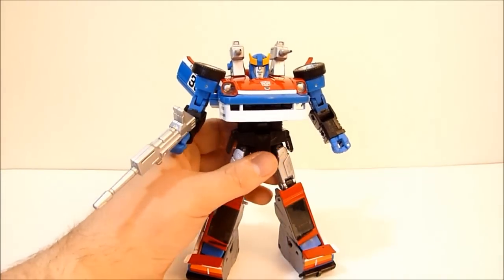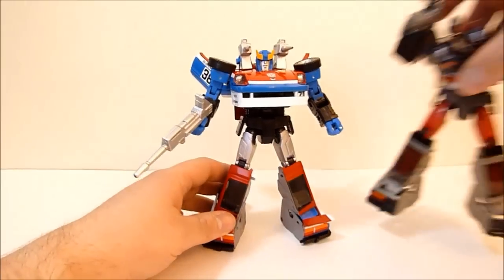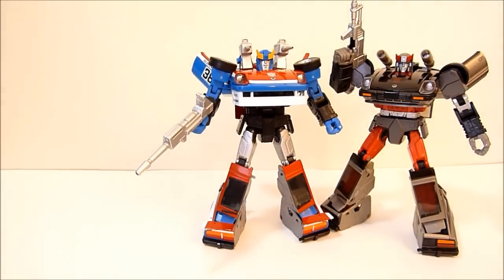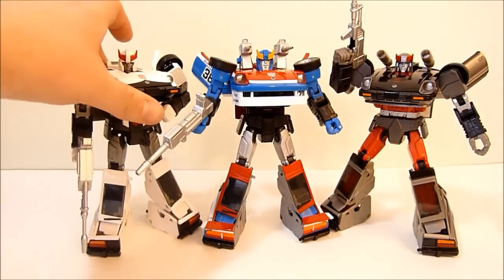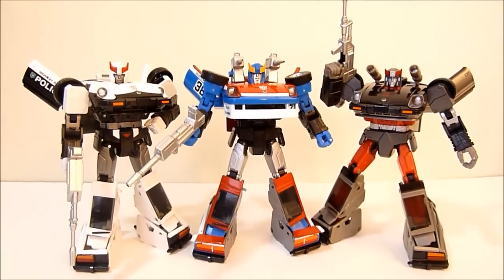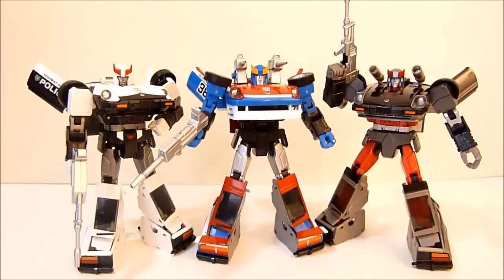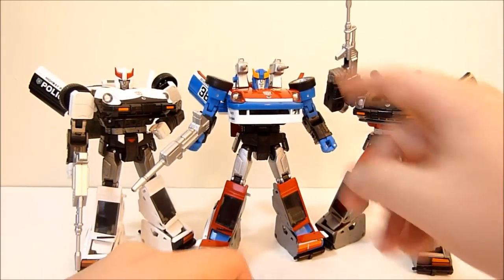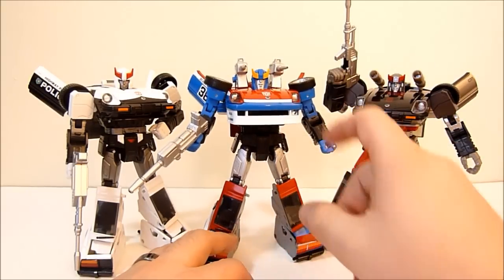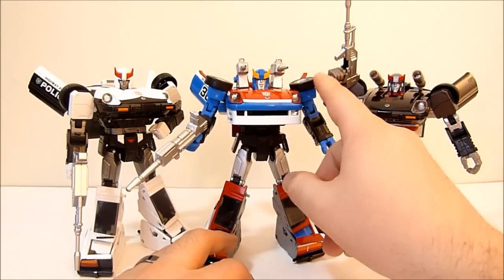And we'll show him off with his brothers here. We've got Blue Streak and Prowl right here. So they certainly look good together. I think they're really nice looking. You can see that there are some mold changes here. Obviously, the front end of the car. Also, the shoulders are a new mold.